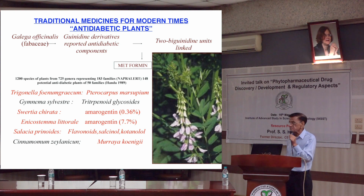Swertia chirayita, this was worked on long back, at a time when the chemists were not interested in looking into the aqueous materials. But these are the compounds which are active. Murraya koenigii is another plant which has not yet been touched, but is worth looking into. Murraya koenigii is the leaf, this is kadi patta, a very important plant to work with.